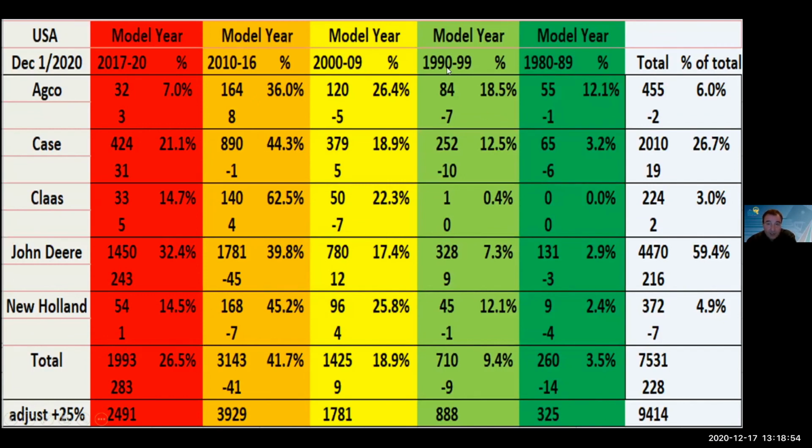Now look, they got rid of some old ones, some 1990 to 99, some old stuff. They dropped from 84 down to 7. That's good. And it's good that we're seeing negatives in all this stuff. Obviously, I'm looking at some Case dealers here. They added 31 units. I'm just betting that they did some pre-sales and added some units.